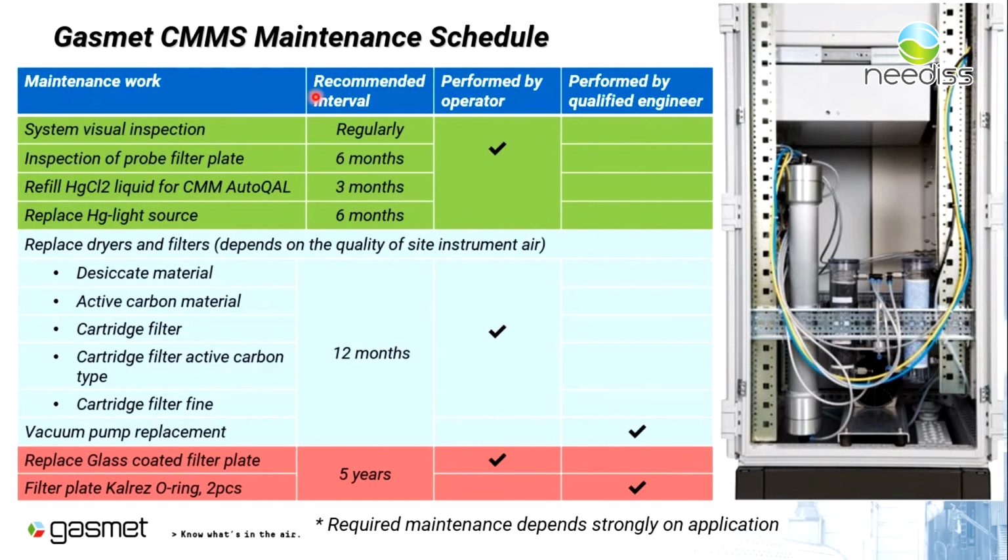So this is our maintenance schedule. It is not much. We only have to refill the mercury coil liquid for our AutoQual and replace the mercury light source every 6 months. As for the other filter unit, you have to replace or exchange it every year, and the vacuum pump every few years. As for the filter, it's quite long-lasting. You only have to consider replacing it every 5 years.